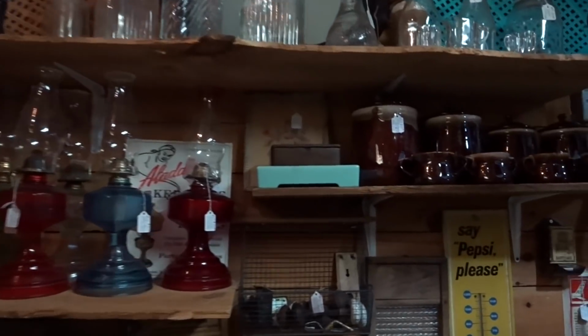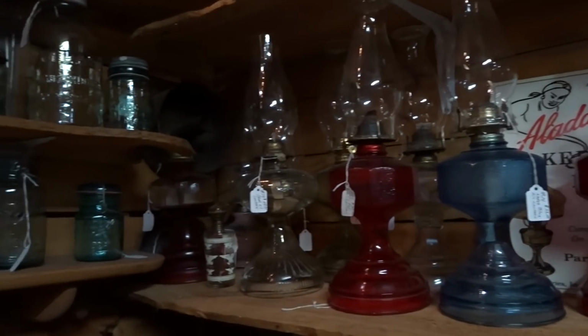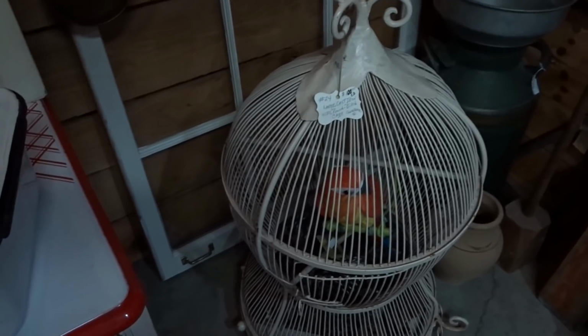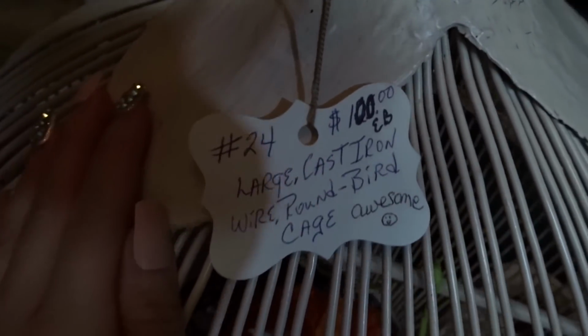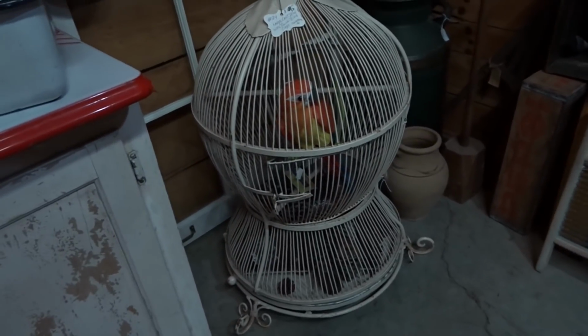So happy to hear. Look at all these oil lamps. Very varied in price. Holy moly. Whoa. This is a cast iron bird cage. What? What's going on in there, guy? Doesn't look very comfortable for you. Huh. Yeah. So for this, they want $100. I don't think that's terrible. No. That is really actually awesome.